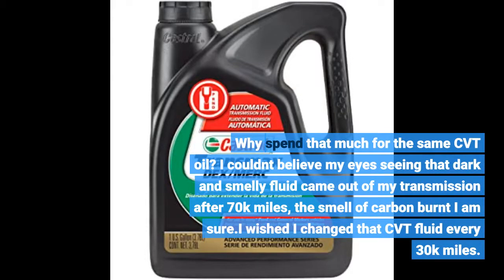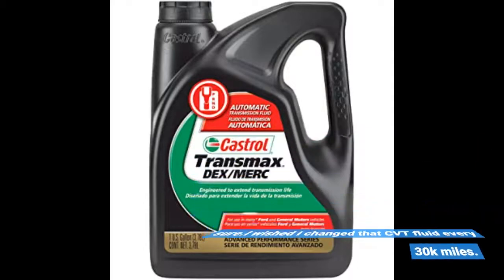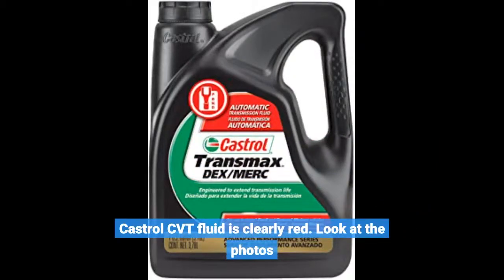I couldn't believe my eyes seeing that dark and smelly fluid came out of my transmission after 70k miles. The smell of carbon burned, I'm sure. I wished I'd changed the CVT fluid every 30k miles. Castrol CVT fluid is clearly red. Look at the photos.